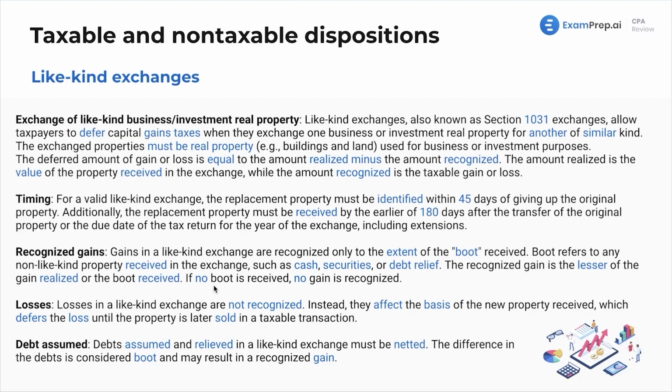Losses are not recognized in like-kind exchanges. Pretty straightforward there. Instead, they affect the basis of the new property received, which defers the loss until the property is sold in a taxable transaction. So we're going to generally add any deferred losses to the basis and subtract any deferred gains, because that will reduce or increase our basis so that eventually we will get the benefit of those losses or gains.